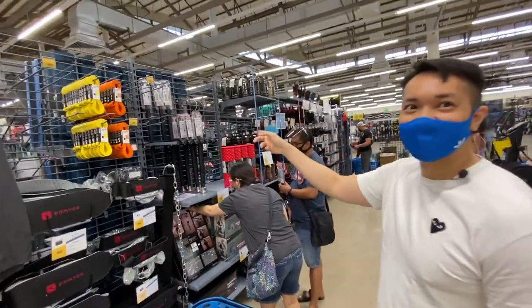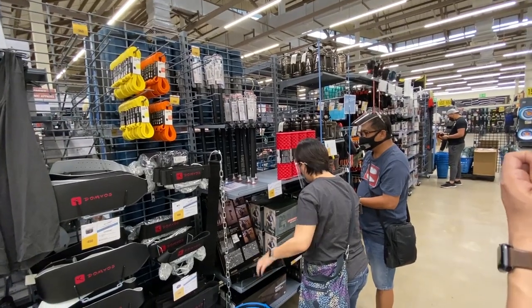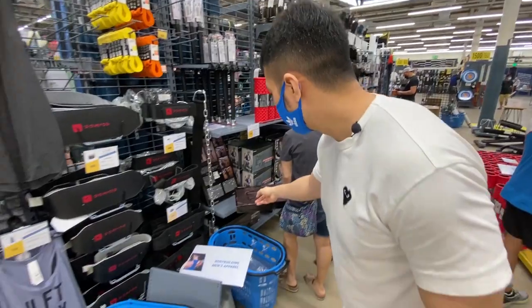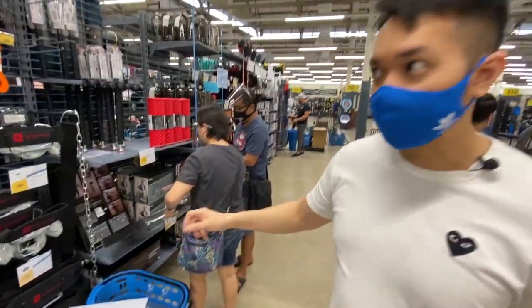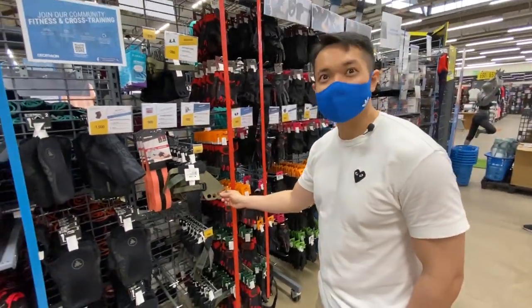Pull-up bar. Door pull-up bar. I wonder how that works. How can you attach it to your door? Kailangan matas yung door. Meron pa. Another one. Ito ay drill it. Dine-drill yan eh. Wow, they even have gymnastic grips.